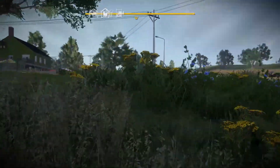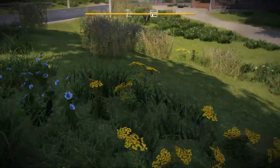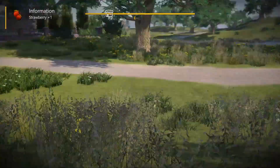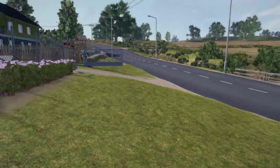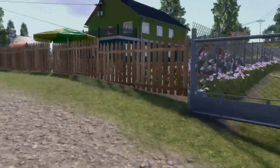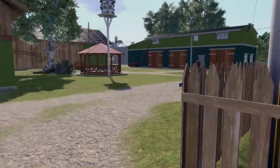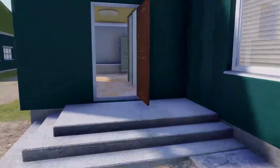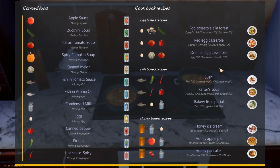Stop eating my mushrooms around here. Actually, speaking of, there's usually a strawberry. There it is. I want to start picking up the strawberries because we can make strawberry pancakes. Is it strawberry pancakes? Great. Now I've got to go to the stove to see. Is it strawberry pancakes? I really can't remember now. It's honey pancakes.